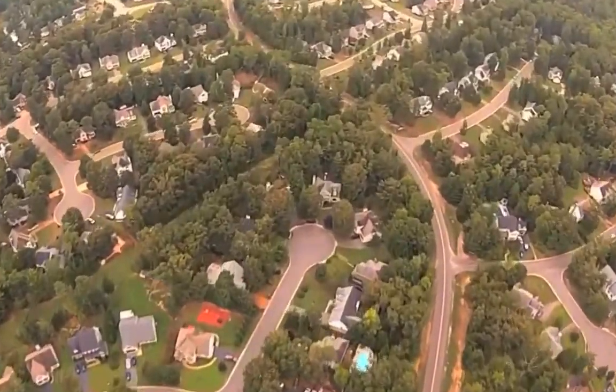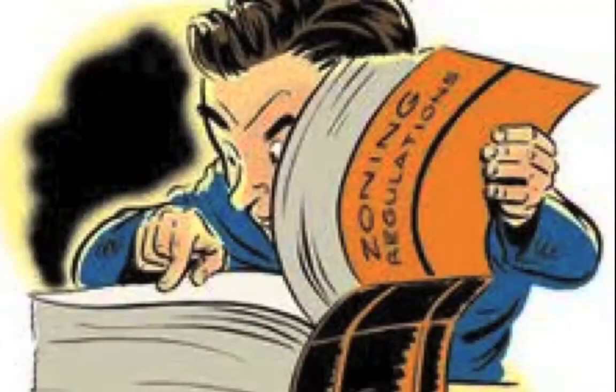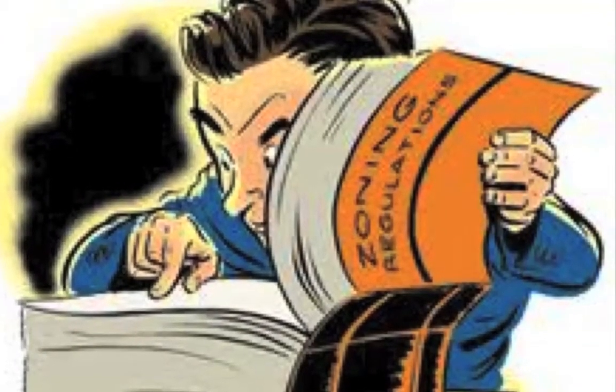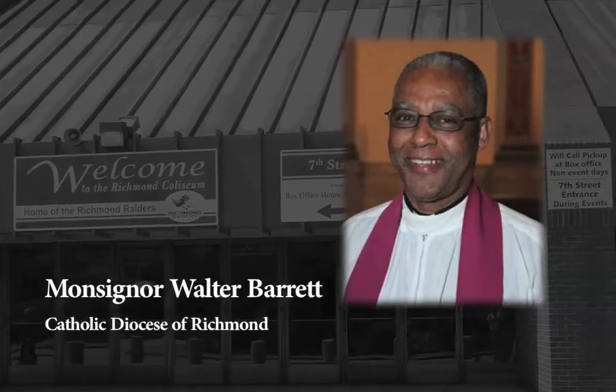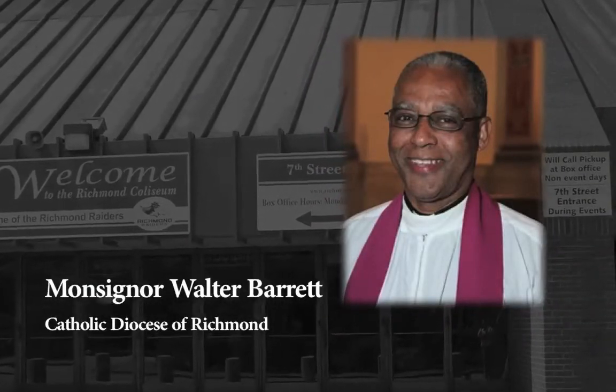In addition to discouraging the development of low or mixed income housing, zoning practices that established large lot sizes put many neighborhoods even further out of reach for families with moderate incomes. We were raised in the 500 block of 7th Street, which is where the Richmond Coliseum is now.